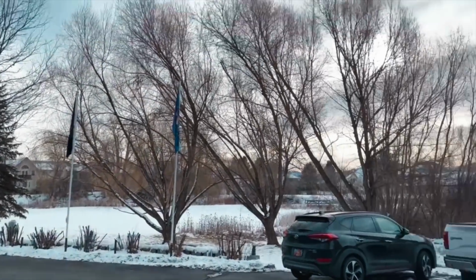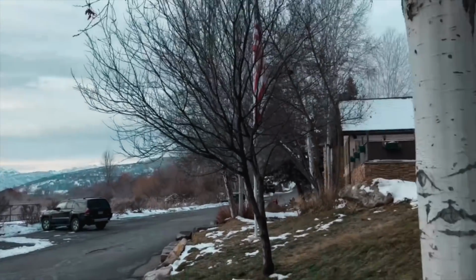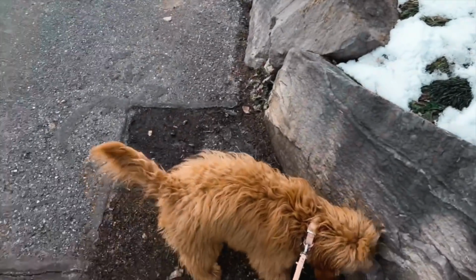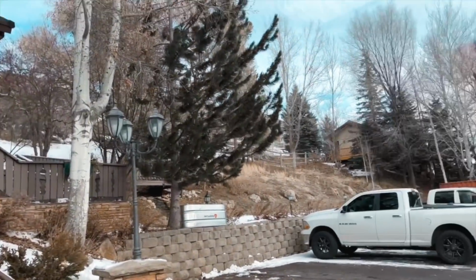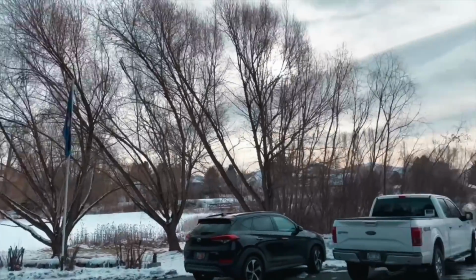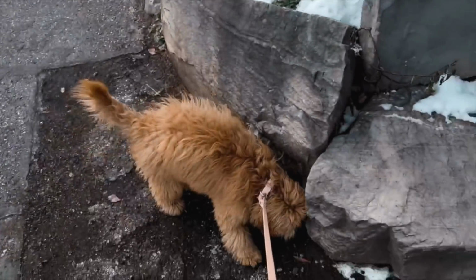First of all, this is where I work. It is so pretty and such a pretty area. I love it, and it has such good views. Okay, so I just got into my office. I'm sorry, the lighting is terrible in here.